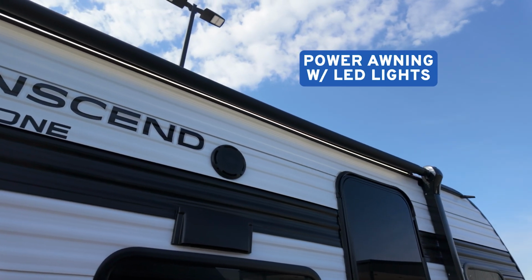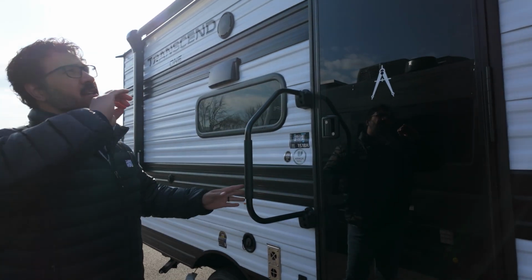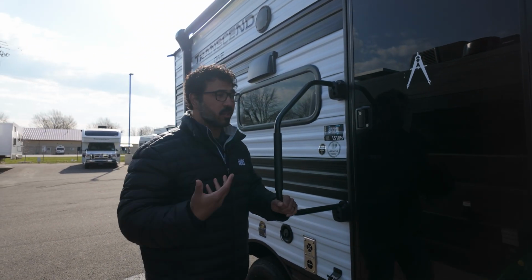You can see the power awning with the LED light strip on there. I like the fact that it's just going to be a nice clean white rather than being a blue or something like that. I just think it's a much cleaner look.